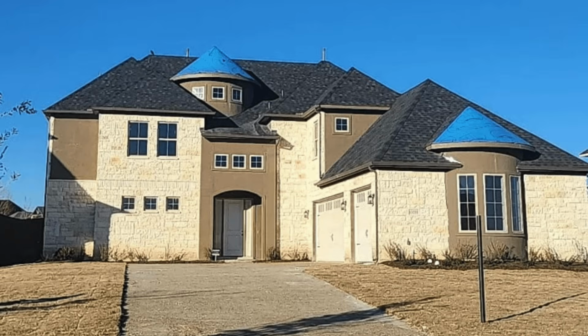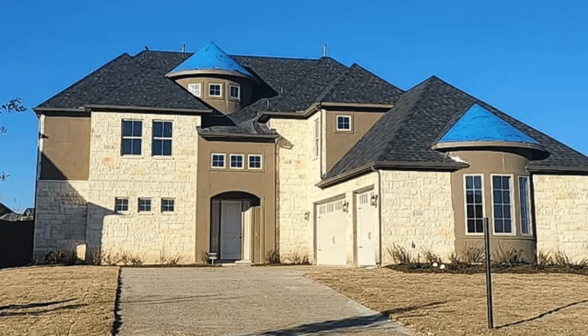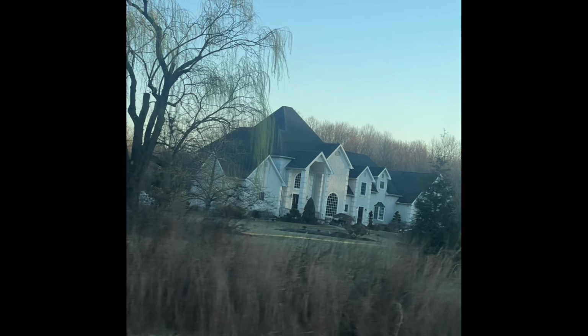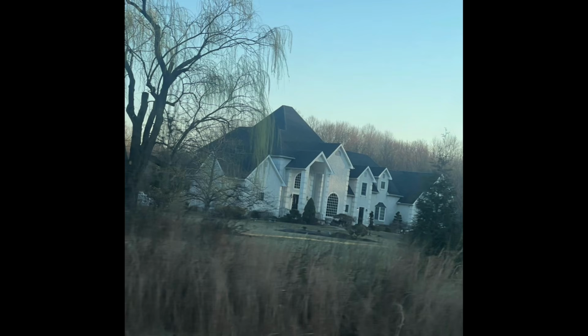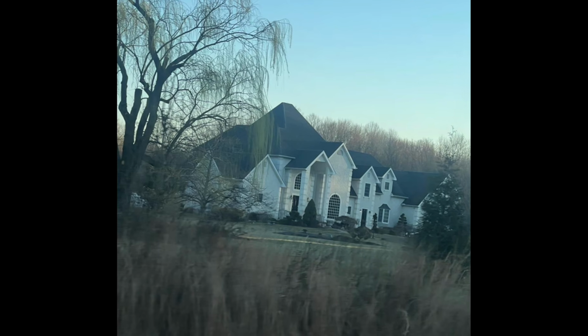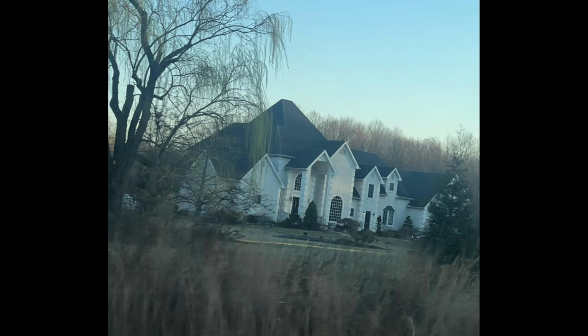Now, if you don't know, basically how I would describe a McMansion, it's just an oversized house that's really not necessary. Honestly, I understand the idea of it. I like bigger houses, I get it. But in situations like these that I'm going to be showing, these are just homes where people don't have the money, but they still build it anyways.